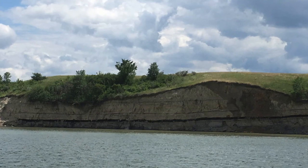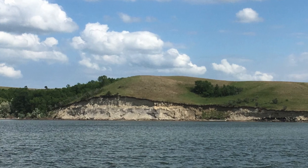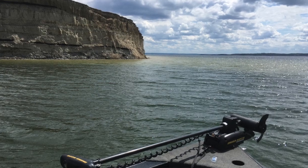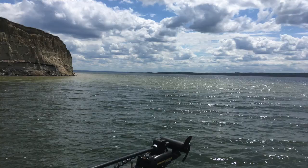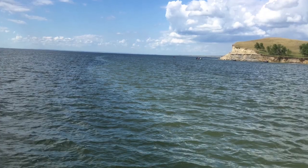So it's a really beautiful place. Besides just the fish, it's just great scenery, a lot of stuff to look at. Very neat area. So with that said, I'll shut my trap and just let you watch the rest of the action with some of the better fish that came out of the trip.